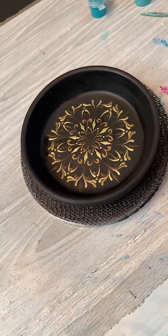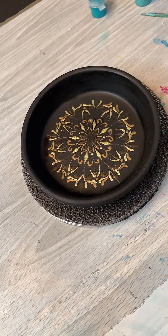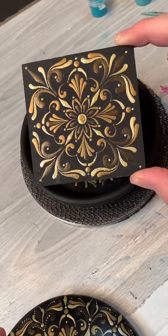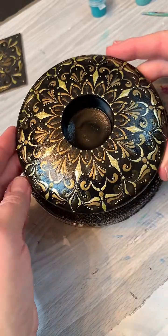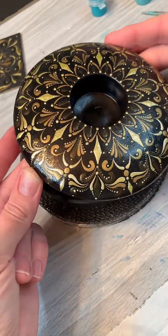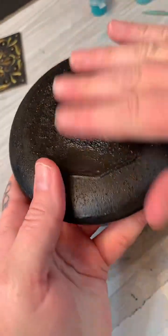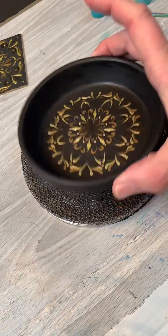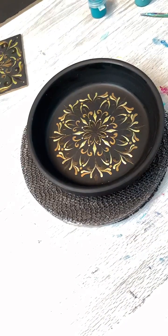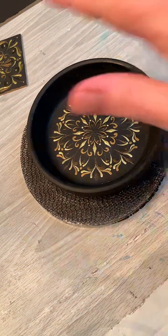It's this design. The first time I did this design, I used a stencil and I played on this little piece of wood. And then I wanted to see it on a candle holder. This beauty's already been adopted. It just needs to be varnished. I varnished the bottom, but I need to put felt on the bottom. And then I thought I'd try the trinket dish. Oh, what happened? Light. Sorry. There we go.